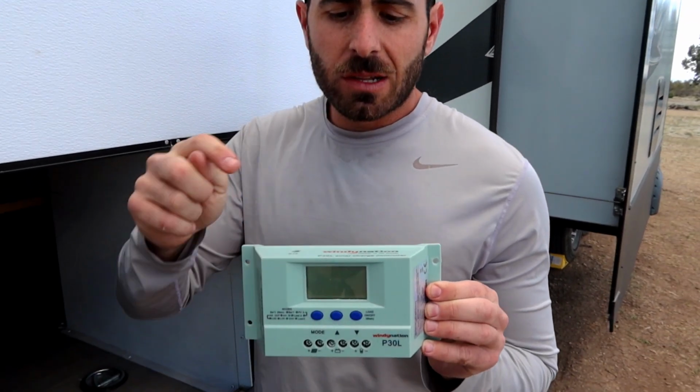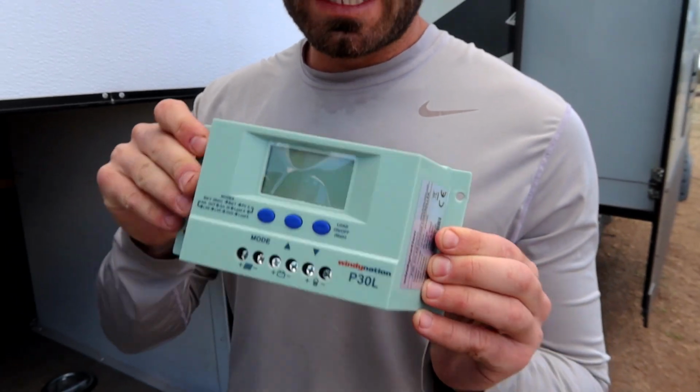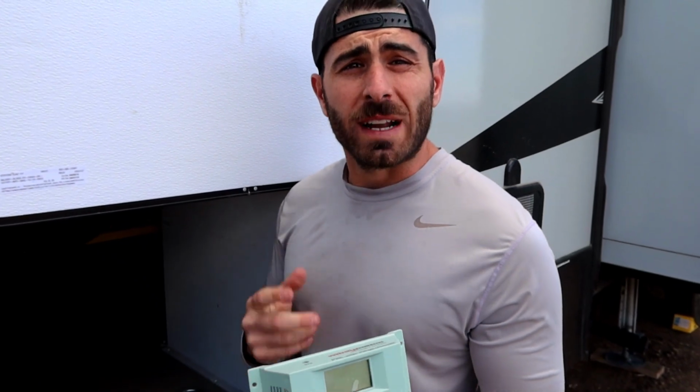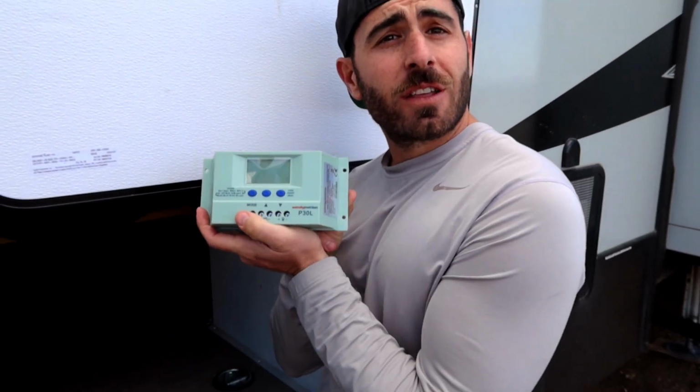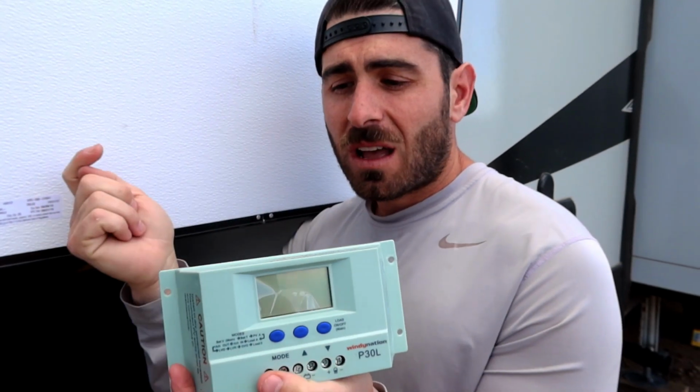All right, so when we had our 200 watts on the roof, originally when we bought the trailer, they had this little, I think it's a 30 watt charge controller. So we had to ditch this guy in favor of something bigger that could handle more wattage. So if anyone needs a little charge controller, shoot me a message, and if you pay for shipping, I'll send it to you.